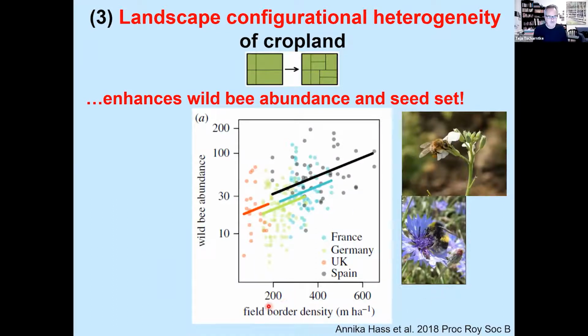And she found here, for example, across these different countries, when you have long field borders, you can have up to 10 times or 5 to 10 times more bees in your landscapes. So independent of semi-natural habitat, just having more edges in your landscapes, on the one hand the field margin, the small boundary habitats, but also the edges in themselves play a big role and significantly enhance local bee abundance.